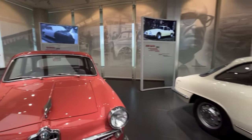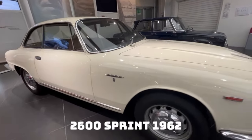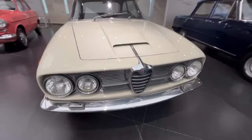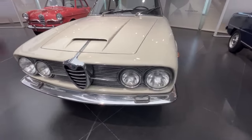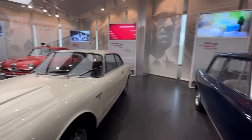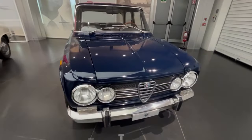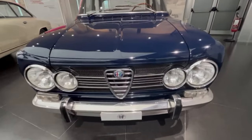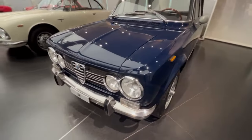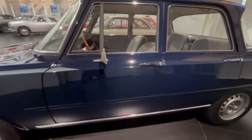And then we move across to the Super Sprint 2600 Sprint 1962. And then we have the ever so famous Giulia 1962. There we go, and you can see the evolution of that badge, how it's changing. So there we go.